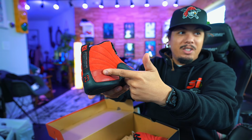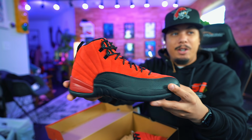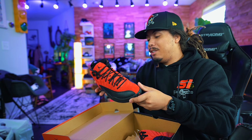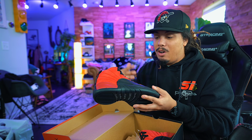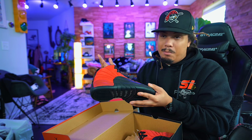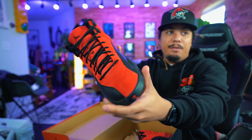I'm not a fan of how this color just doesn't match. It's not that bad off, but they could have done a little bit of a better job in my opinion. But Reverse Flu Game, we'll have the Flu Games out for the review to show you that comparison. The Flu Games themselves are leather, black and red. These are suede, red and black. So pretty much a flipperooski, you know what I'm saying, in full effect.